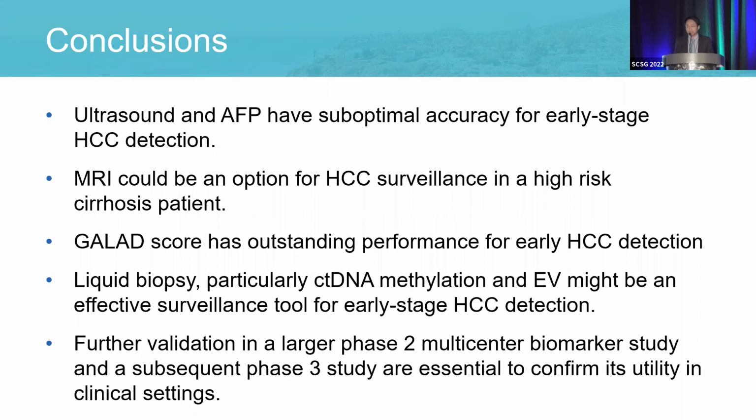In our phase 3 study, liquid biopsy, particularly cell-free DNA methylation and extracellular vesicles, might be an effective surveillance tool for early detection of HCC. Finally, it's crucial that any of the biomarkers out there have larger-scale validation, especially phase 3, because phase 2 always overestimates the performance of a novel biomarker for the detection of cancer. There are a lot of promising markers, and hopefully sometime soon many of these markers will be confirmed in a larger-scale phase 3 study.